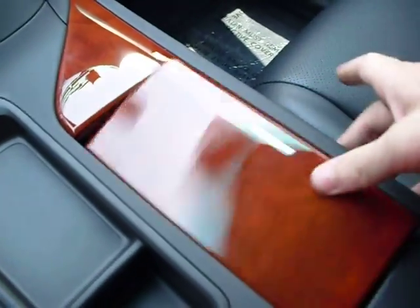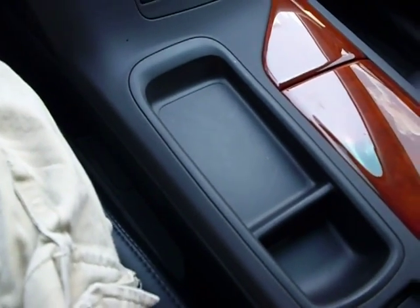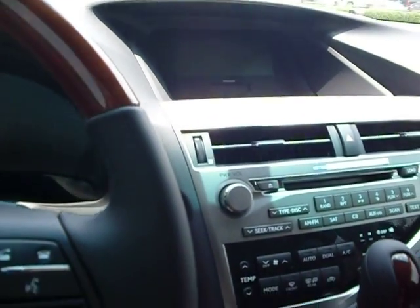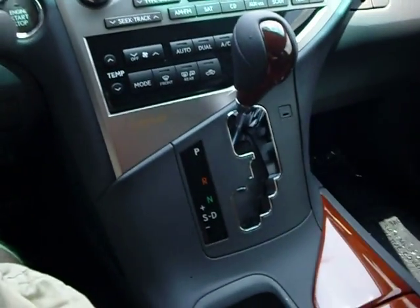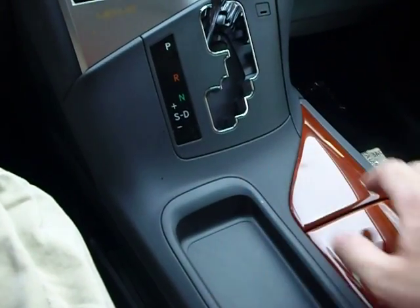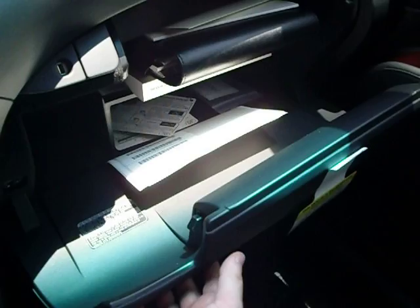A couple of cup holders. Now, on more advanced models of the RX, it does have a computer system and the monitor up there, which allows you to see your GPS and physically, basically, I guess you might say, just play around with your GPS using a mouse and enter buttons on the sides of it. A lot of things in there.